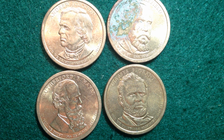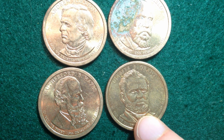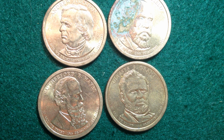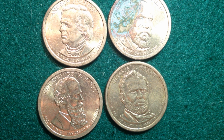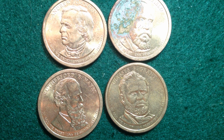So back to the pricing on them. The 2011 P Andrew Johnson position B regular strike coin is going to be the most valuable in the series of 2011 coins that we're looking at right here. The most valuable that PCGS has graded is a mint state 68, position B. There have been 3 of them graded in total, and they've got an estimated price guide of $2,250.